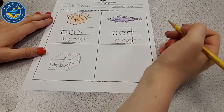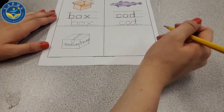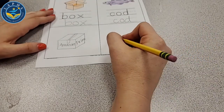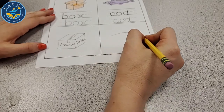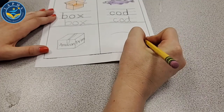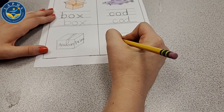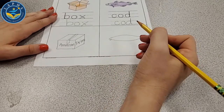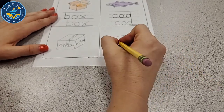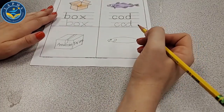C-O-D, cod. All right, you guys ready to see Miss Kendra's drawing skills? Let's draw a fish. So, my fish looks like this, and a tail, and come back around, and open mouth fish. Okay, not bad at all, Miss Kendra. Okay, so we need some eyes on this fish. We need some gills on this fish. How do fish breathe? You remember? Through the gills, right?